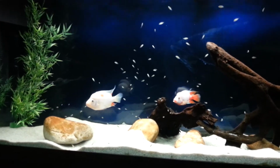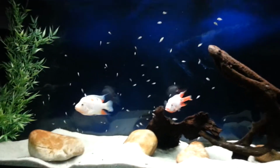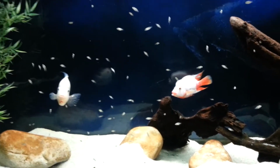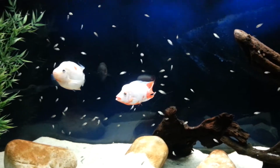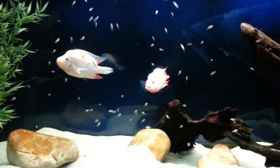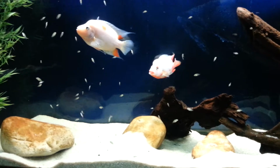Tonight I'm just going to focus mainly on my breeding pairs and show you all what's going on with them and show you some of the fry that I have growing out from them. This right here, of course, is my Red Devil pair. They still have their last spawn in with them. Those fry are probably about a half inch, something close to there.